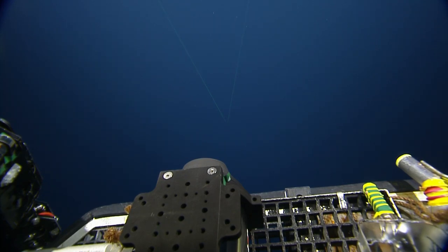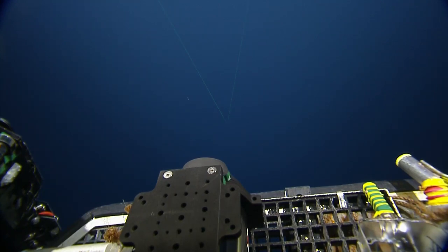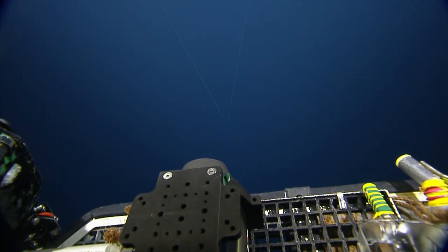I'm not seeing anything on the sub bottom yet. Do we have the right gain set? It hasn't changed. It looks like it's all right. Anytime now. We're getting there. I think I see it. You see it? Just popped up. Okay. I was like, it's got to be there soon. Yeah. That's it.